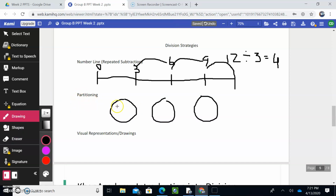All right, so I have 12 pieces of candy, and I'm going to go ahead and start partitioning. 12 divided by 3. So 1, 2, 3, 4, 5, 6, 7, 8, 9, 10, 11, and 12. As you can see, we've broken up 12 into 3 separate groups. However, there are 4 objects or dots in each group. Now, if that doesn't work out well for you, we can make a diagram, a picture, a drawing.